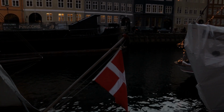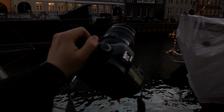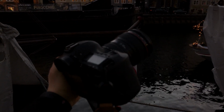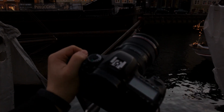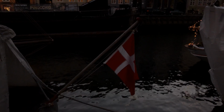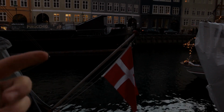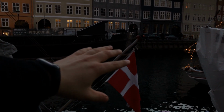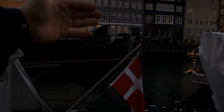So in order to photograph all this, I am using the 24-105mm lens, which I rarely use, but it comes in really great for traveling because it's just so versatile and so many things you can do with this. So nothing too fancy here, just a handheld shot using the stabilizer, 1/30th of a second, focusing on this, and yeah, the rest is pretty self-explanatory. Check it out.